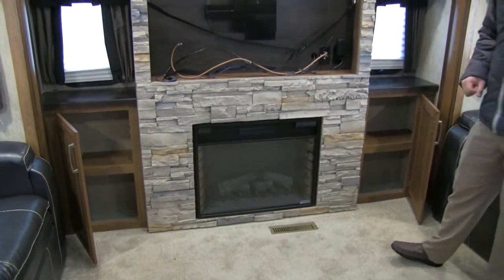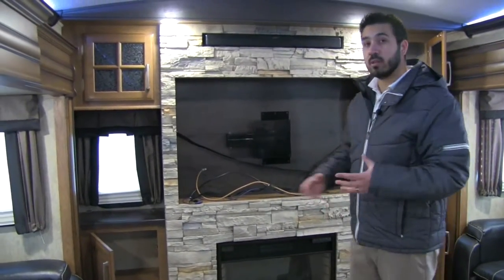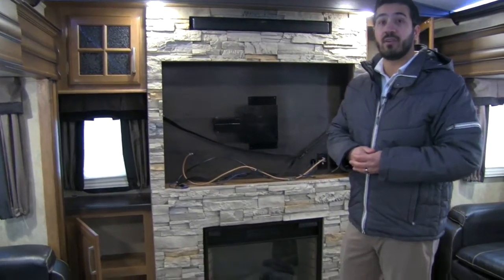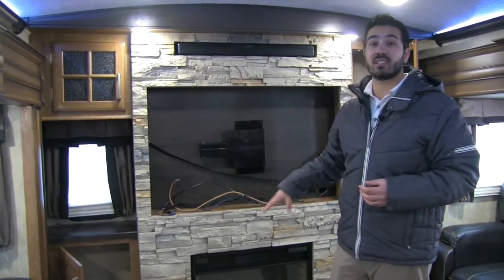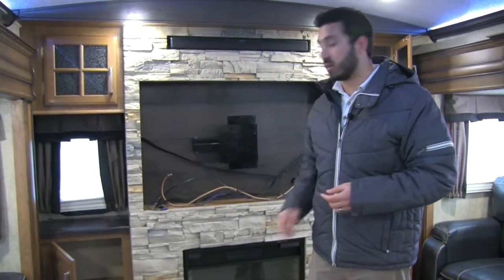And then at the bottom of our entertainment center is going to be our fireplace. Now the fireplace not only looks really nice because it does give it a nice aesthetic look, but it's also going to be very functional because this is kind of a smaller space up here, and you are a little bit higher up. This does a fantastic job of taking the chill off in this main living area. So if you do have full hookup and you don't want to run your propane, just turn this fireplace on and you truly will enjoy it.